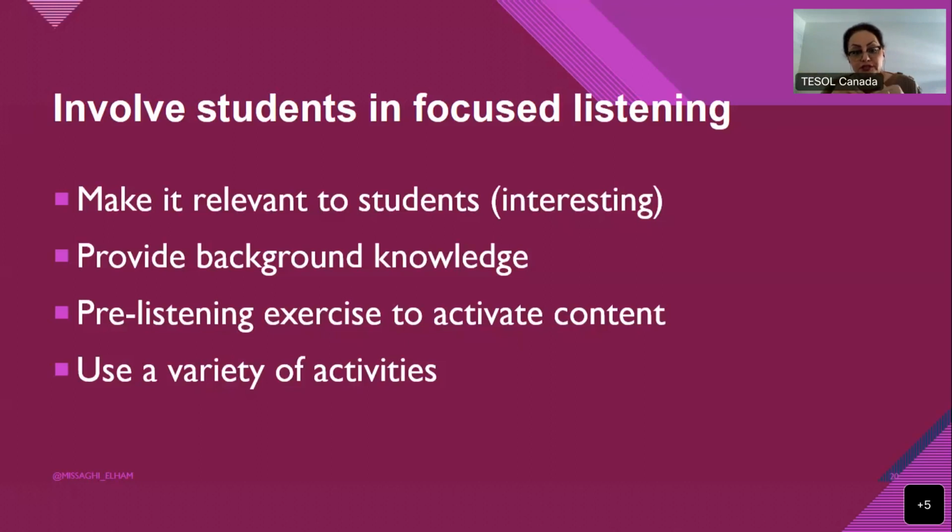To help them focus better, we need to prepare a pre-listening exercise. It's not just listen to this audio, then I ask you some questions, because that's very hard for students to focus on. It's better to say, you're going to listen to this audio. Here are the pictures, I want you to listen and order these pictures. Here are the questions, I want you to listen and answer these questions. Or read sentences 1 to 5, listen to the audio, then decide whether they're true or false. In this way, they can focus better.